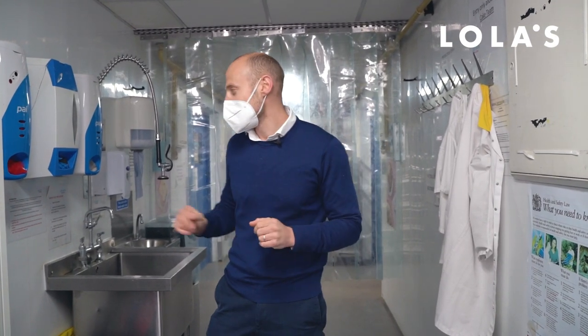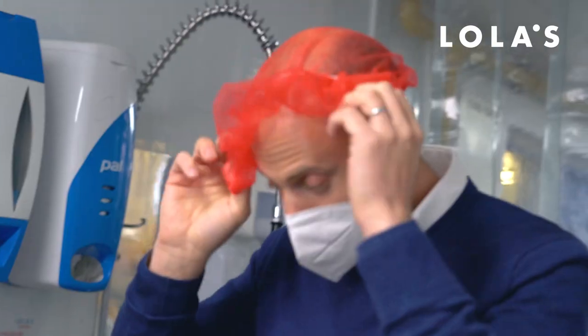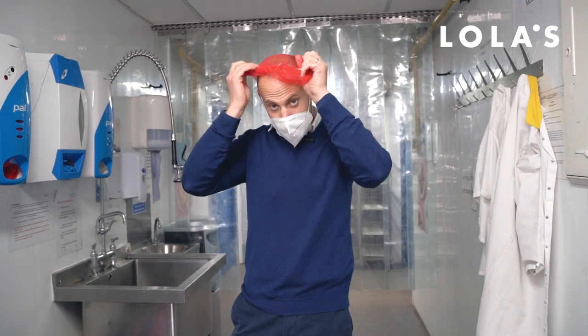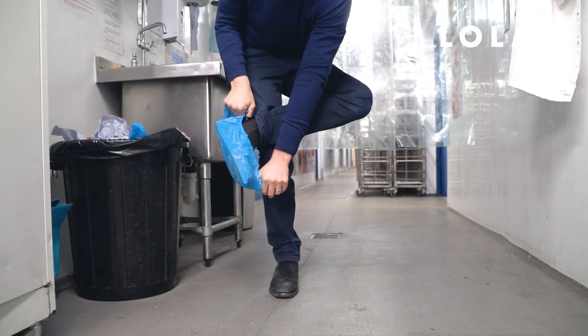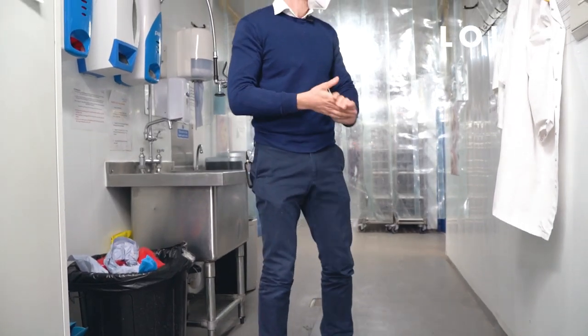Okay, let's get ready to go inside the bakery for your tour. I need a few things before I go inside. The first is one of these magical hair nets, just to make sure that nothing gets strewn away. It's not much to fly away at the moment, but hair net's ready. I'll need some shoe covers. And this is to ensure that I don't bring any germs or anything from the outside into our bakery. Then I'll get my coat.